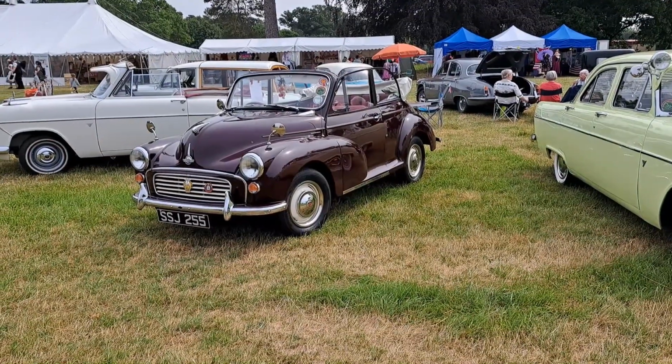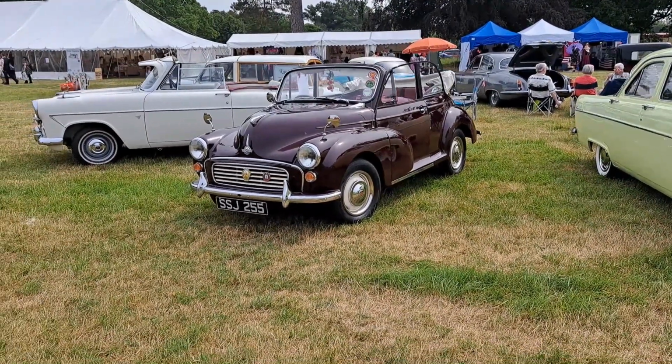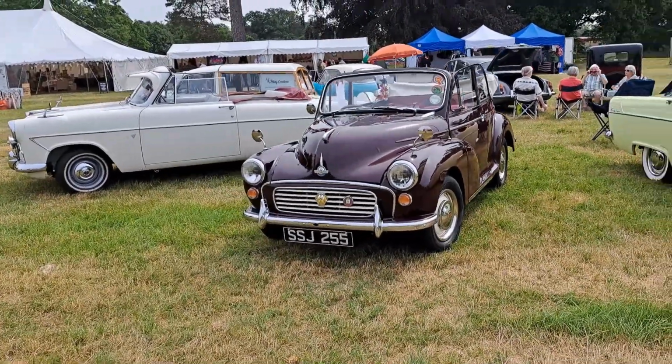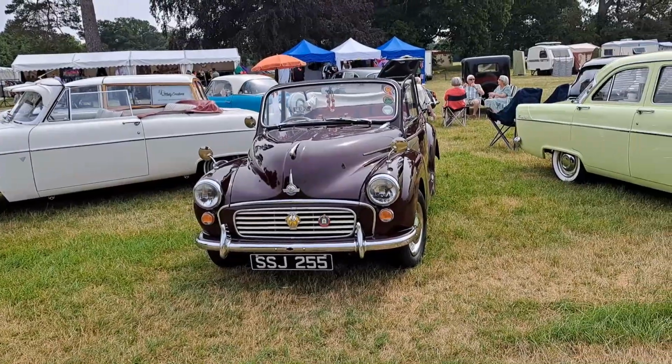Good morning. Today is the 17th of June and this is a Slightly Shambolic Shuffle around the Nostalgia show at Broadlands near Romsey in Hampshire.